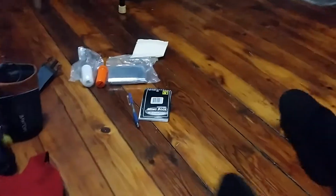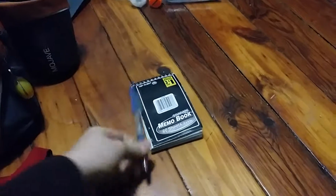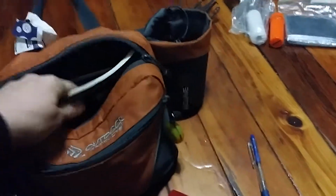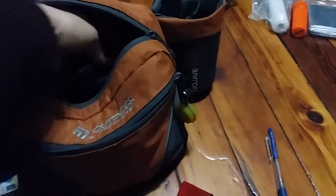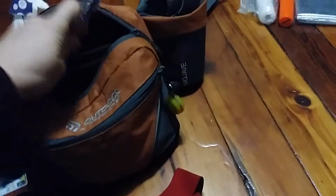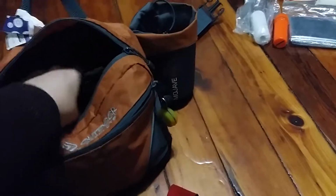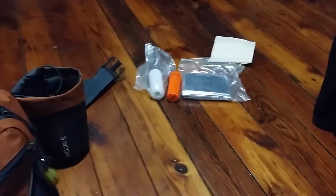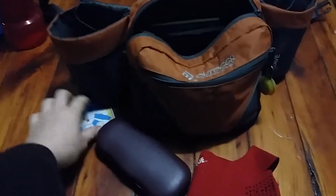All right, I also always have a pad of paper and a pen. And that'll go right in the front of all of that. And the pen will go in the front. Yeah, I've definitely needed to take notes while on the trail, and it doesn't hurt to get the numbers of your new skiing buddies. What's wrong with that? Those are safety items I'll explain in a moment.